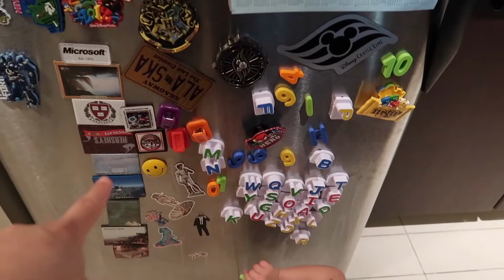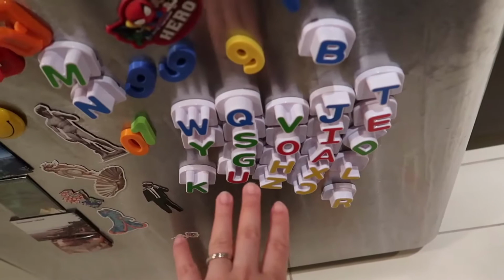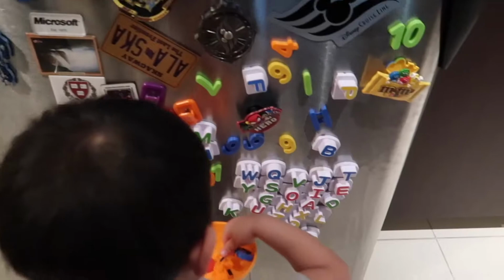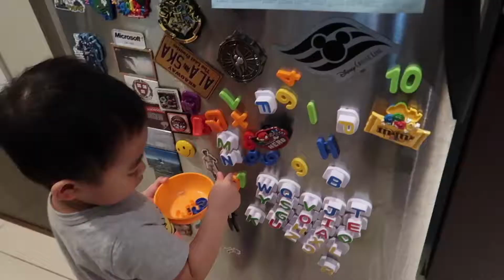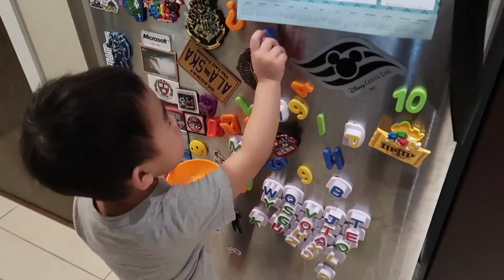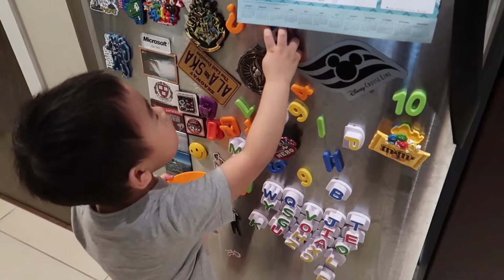And he can also play with this one. He got it from his birthday before. And he also can put like this letter, number, and he loves this one as well. And the robot one. So he's just putting more magnets there. I'm putting more magnets on the green one. Okay. So yeah, he seemed pretty happy. Do you like it? Yes.